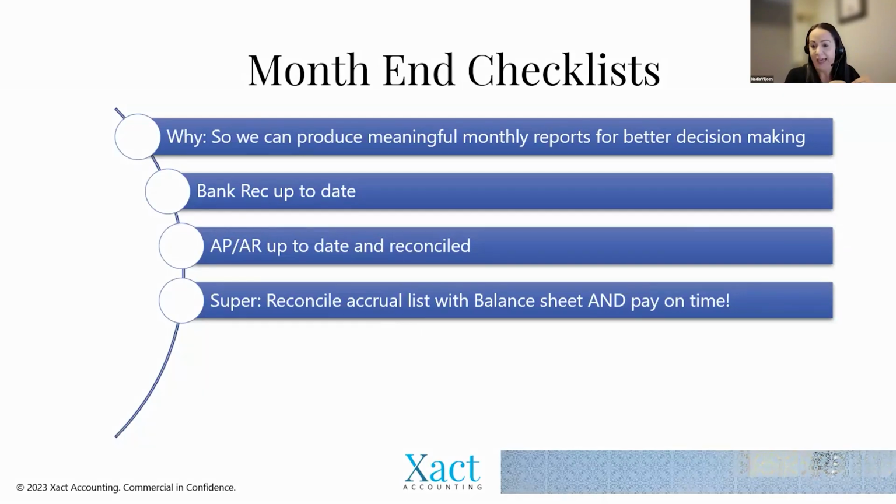As much as you can, use ABA files when you're paying suppliers. Often we see a lot of people doing random payments, manual payments. When it's due, they receive an invoice or they receive a statement. Somebody's chasing them for a payment and they just pay it. Often then there's duplications or incorrect payments made.